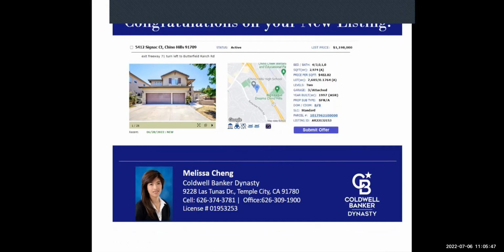Melissa has a gorgeous home for sale in Chino Hills, 5412 Signac Court, at 1.2 million. It's an almost 3,000 square foot single family, built in 1997. So talk to her if you have anyone looking in Chino Hills, next to the high school.